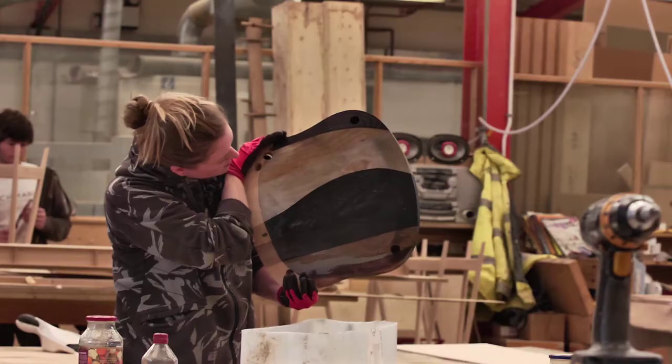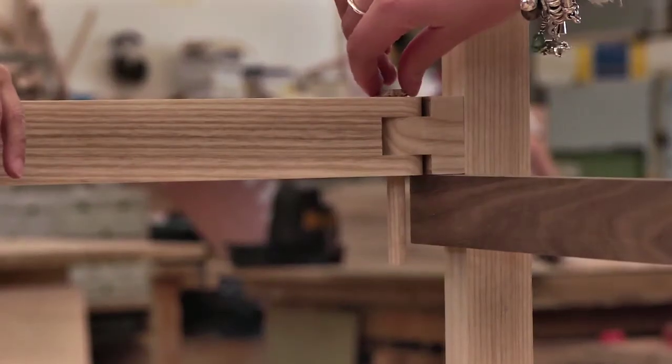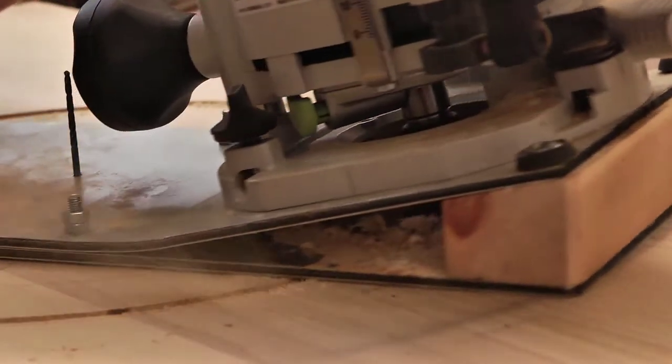It's not just another student design project. It's the first life cycle analysis project in furniture with a live and diverse group of products being made. So it's the science of that that's really got my interest going.